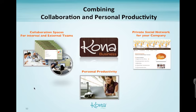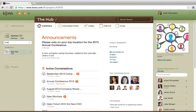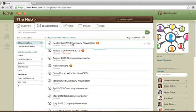But when we're talking about private social networks, what we really mean is a place for the whole company to be, and not just in a project space, but in Aiden's world here, it's a space they've called the hub. And this is a place where all employees are, and it's a place for the communication across the company to be shared. So instead of blasting out emails or having a static intranet site, this is a place where there's active communication going on.